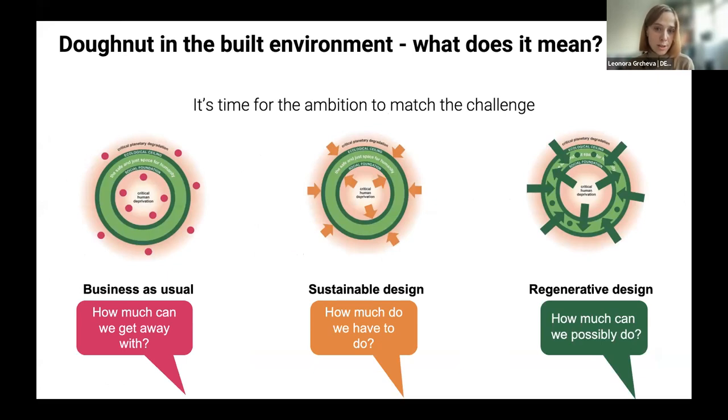And so taking those principles, we are really setting new ambition for practitioners in the built environment, an ambition that matches the challenge of the 21st century, as we need to recognize that we need to be moving way past business as usual, where we have been guided by the question, how much can we get away with? How much do we need to do so that we can continue extracting and doing our projects whilst we still cause social and environmental damage?